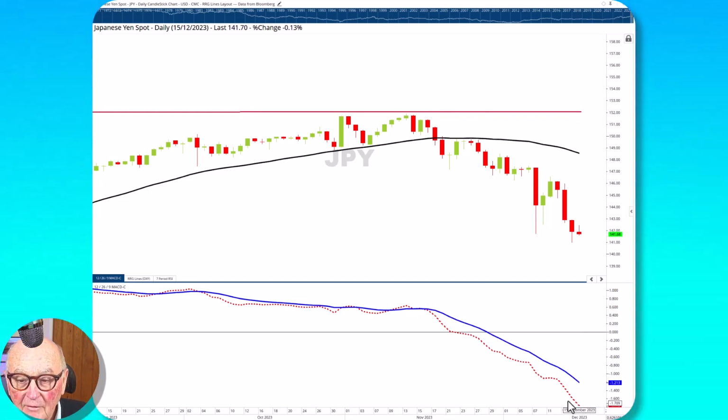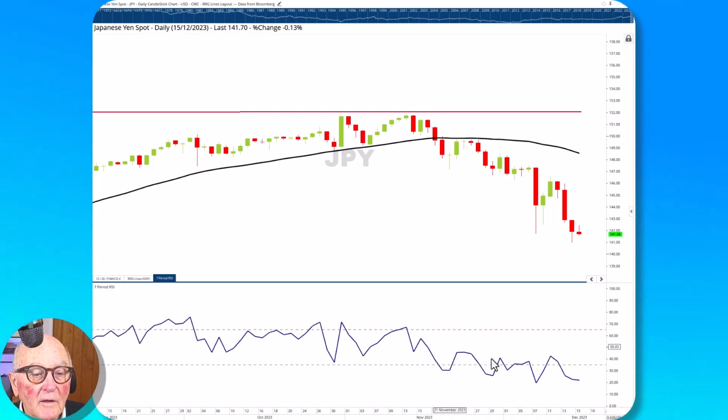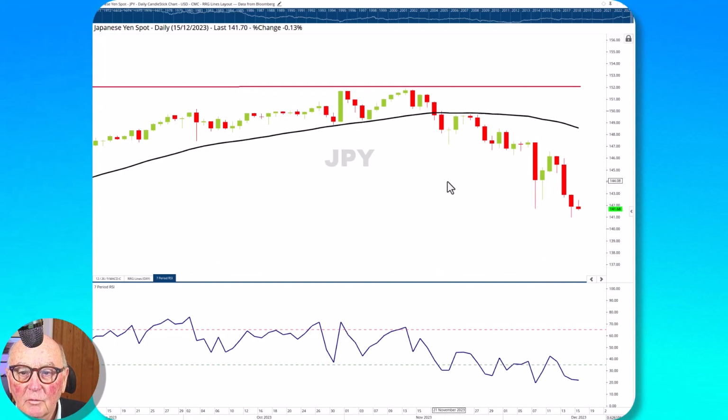The MACD here, you can see the gap is widening quite aggressively, so the momentum is increasing. And then on the RSI, we're going down here, lower highs in place. It's a very bearish picture. So this one looks as though the momentum is gathering. You've got quite an orderly pattern here.